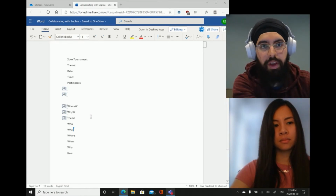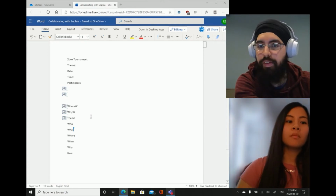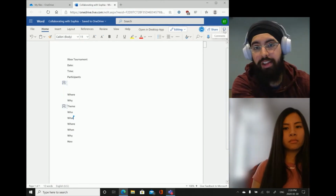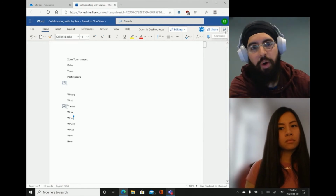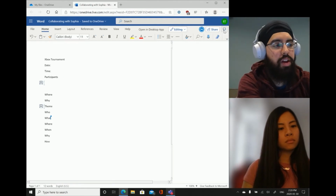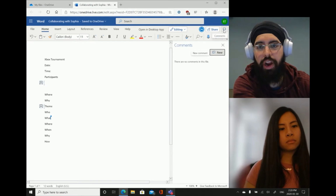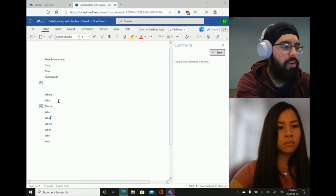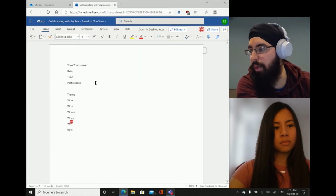Because we could be brainstorming, we could be on a Teams call, or on whatever other format where we're talking to each other but working together. If we're not on the same conversation or on the phone or on Teams, I can click on this little comments button right beside share. From here, I'm able to insert a new comment beside my cursor. So let's say we want to make a comment here.